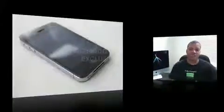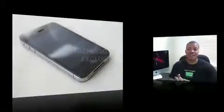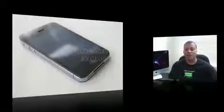Sojourner's Best here, with breaking news. The next generation iPhone has been actually captured by the folks over at Gizmodo.com, a very good tech website that I follow a lot. I'm giving them all the credit for breaking this story. They came out with this story and some actual video of the next generation iPhone, or supposedly the next generation iPhone.